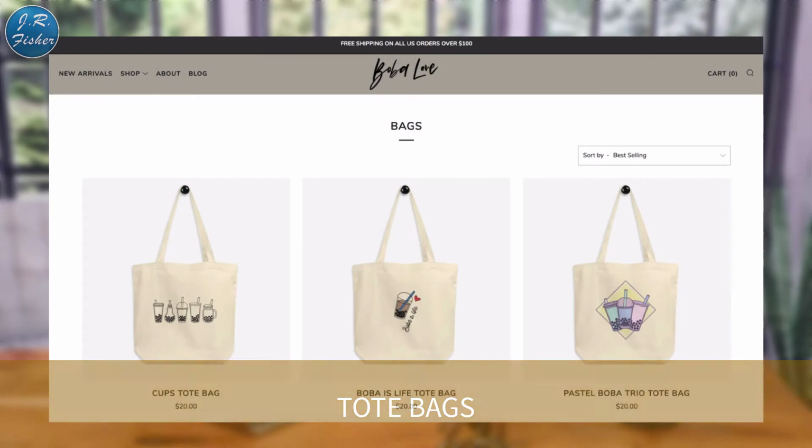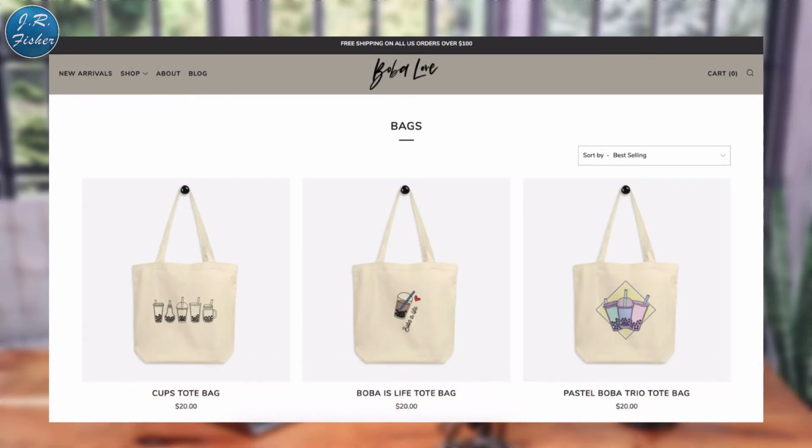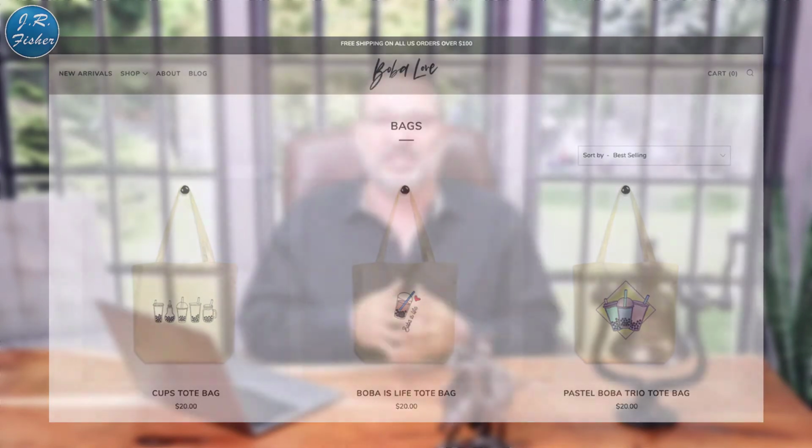And number 10, tote bags. Totes are great. So many women love to have different tote bags. They use them for groceries, they use them for carrying stuff around. Tote bags are awesome. Maybe they're going to concerts, they need those tote bags. Maybe they're going to the beach, and you can also have your design match a lot of those different things. You can have a beach type tote, you can have a travel type tote, and you can have different designs that match all those things, and many women will buy them for all these different occasions. So that's a great product.